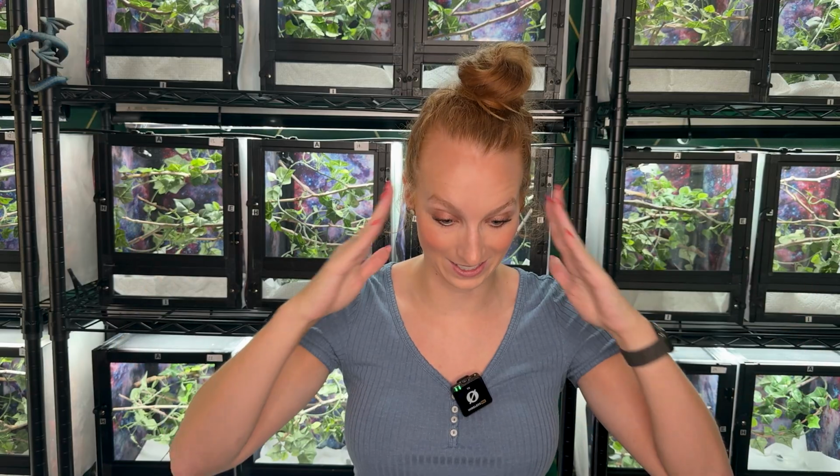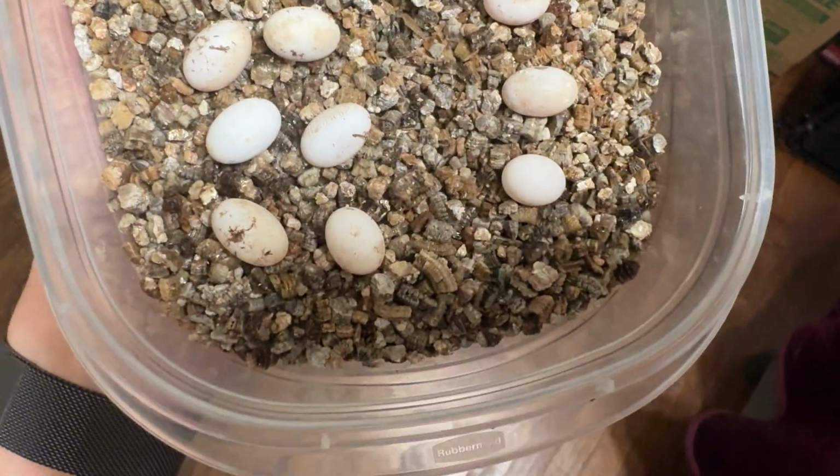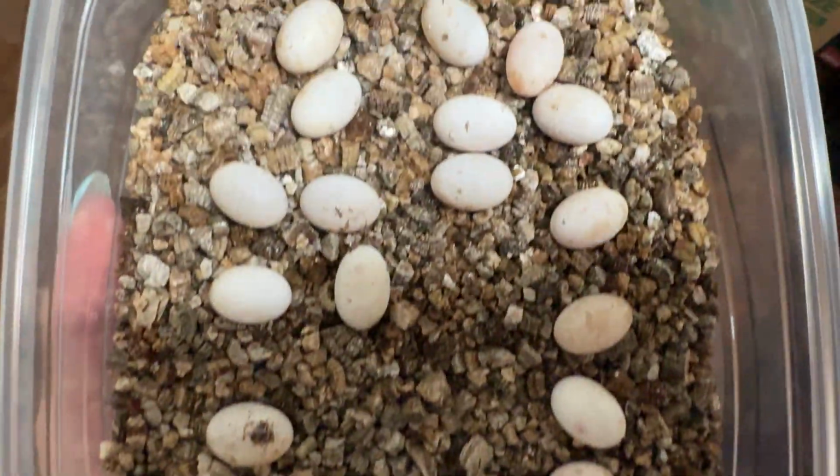But let's talk about clutch number 2, okay? Because a lot has happened. So I had 25 eggs at this point. There are only 2 eggs left that haven't hatched. One's a little concave, so I don't have high hopes for that one. And the other one is still looking white and good. They always say incubate until no debate. So as of now, 23 of the 25 have hatched. One didn't make it out of the egg, so we've got 22 babies.